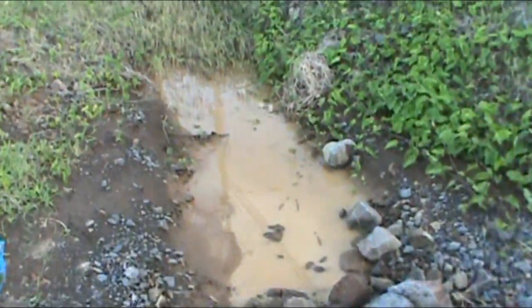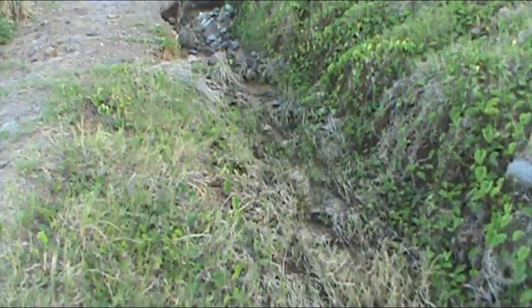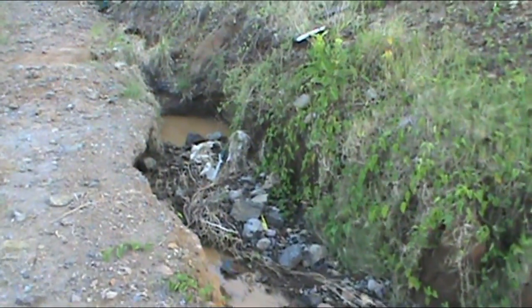So you see, here is where the water flows through, and a drain that is right above, and I'm going to take you to where the drain is so that you can have an understanding as to why this problem is now here.